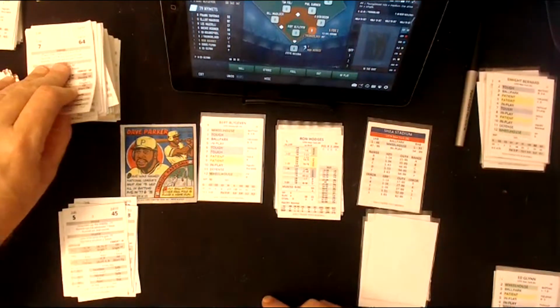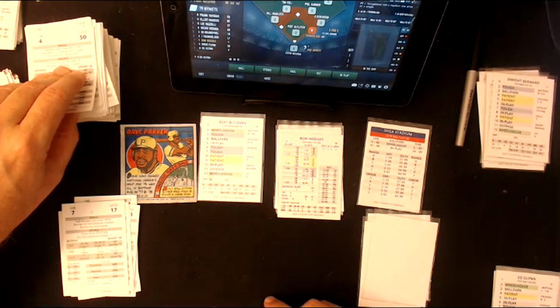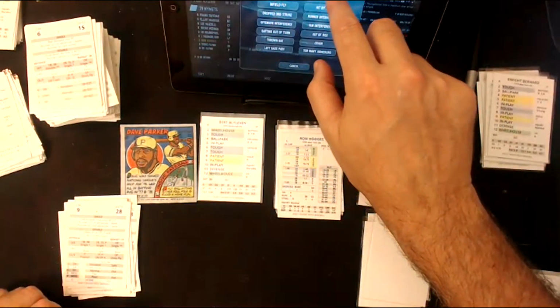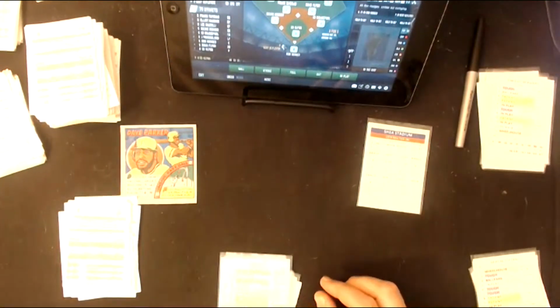So 2 outs, runner on first, and Ron Hodges. Hodges is 0 for 2. He flied out and grounded out. That's a tough pitch, and a tough 28 is a strikeout. Hodges goes down swinging. High heat gets Hodges. Blyleven is at the plate.